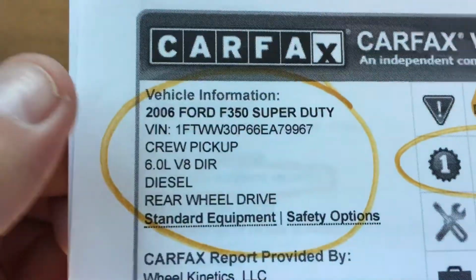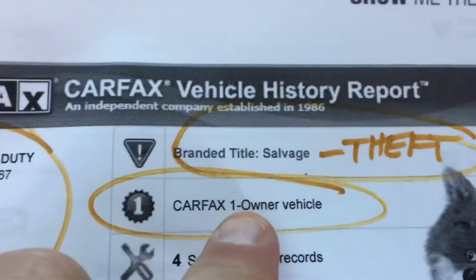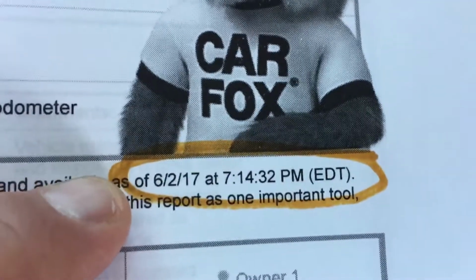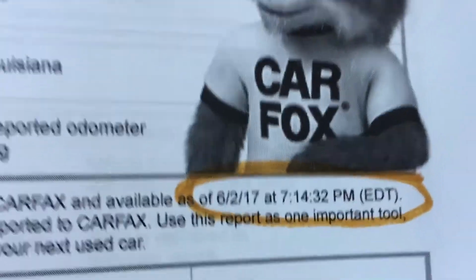Here's the Carfax. There's the VIN. Branded title due to theft. Carfax 1 owner, that's good. That's the date of the Carfax, which is today. Okay.